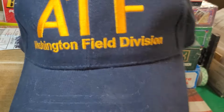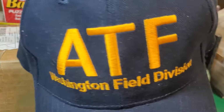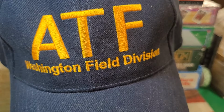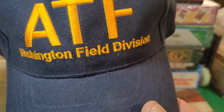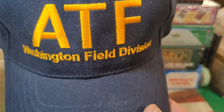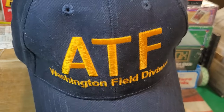It is an ATF Washington Field Division hat. I was down in the Maryland area not too long ago. This is, I guess, a somewhat official kind of ATF leisure line hat. I don't know if it's official use by the ATF or if it's something like we have in New York, where you can buy ones that say NYPD, and they're not official hats, but they look kind of like the hats worn by the NYPD. Some of them, you can tell immediately they have nothing at all to do with any of it. But this is a pretty cool sale.